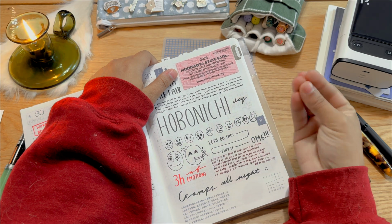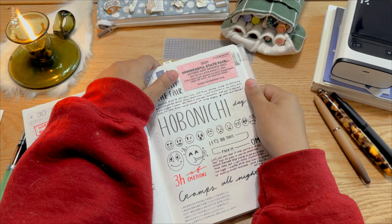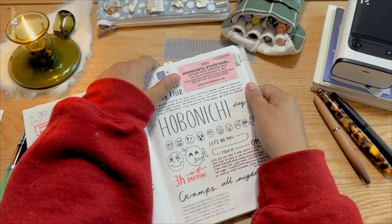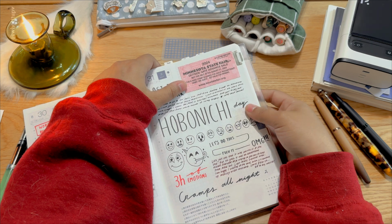Yes, it was really frustrating for 3 hours, but at the end of the day, as Hobo Journals mention, it's just paper. You know, we all love the covers, but what will happen if I don't get the cover that I really want? It's not the end of the world. I guess I will have to print it out, make it work for me.